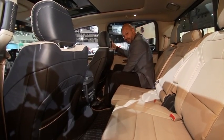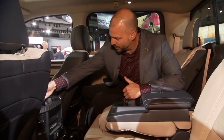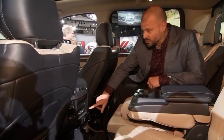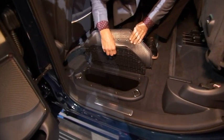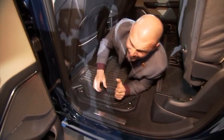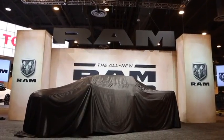You have a slide recline feature. You have your own center console with your own storage, your own cup holders, and even places to put tablets. Not only that, you can communicate through USB Type-C ports as well with the Uconnect system. Heated and cooled rear seats, also in the floors. Little hidden storage areas that you can actually pull and reclaim. And if you're on the road for an extended period of time, you can take a nap back here as well. Ram plans to wake you up with a heavy-duty surprise just for Houston.